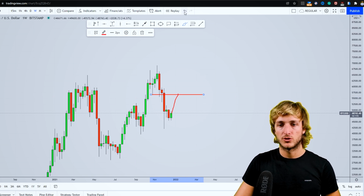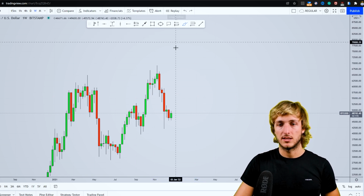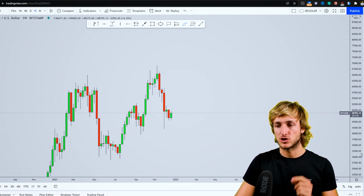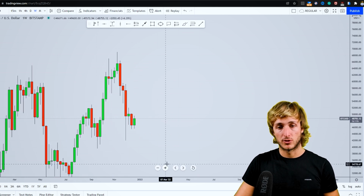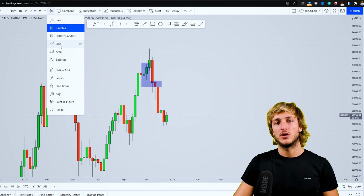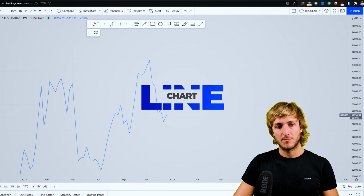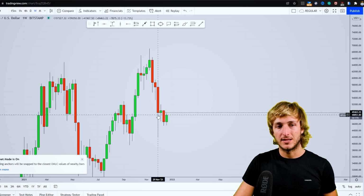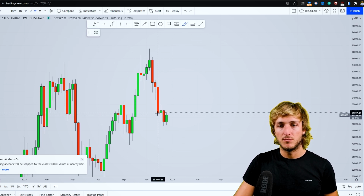Now, there is one very important thing, however, that you must keep in mind. The structure here in the weekly is currently bearish, and this will be incredibly important for this market. Now, if you can't see that easily, what you can do is go down on a line chart. And by using this trick, it will be easy for you to identify that the market here is at the moment below this previous support turned resistance.